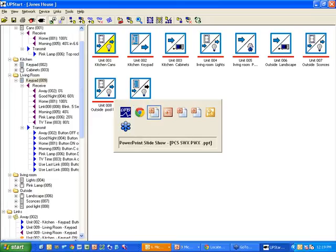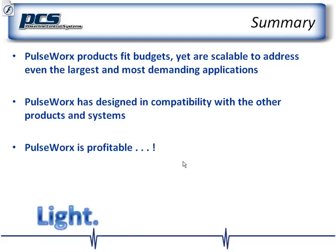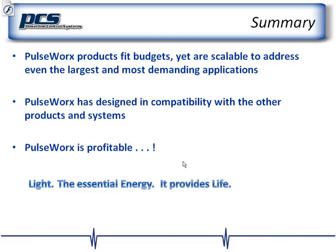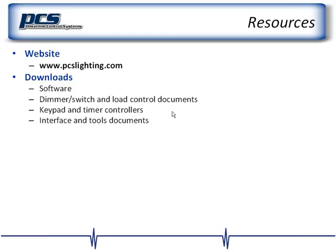So that's kind of what I call the crash course. I think we've got a variety of products that fit all kinds of budgets. You can start off with 2 widgets for 150 bucks, and the PulseWorx Designer in the way of the software. We also design compatibility with all kinds of other products. We're very profitable for the contractor and for you folks as well.